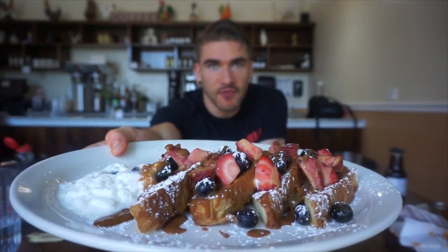And last but not least, here we have our French toast. Dulce de leche French toast. So we have a caramel, a cajeta. Across the top, we have berries. We got whipped cream. And this is an oven-baked French toast, which I think makes it pop up a little bit more. But it looks very good.